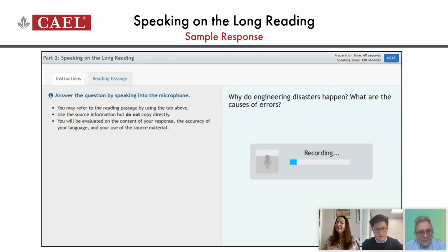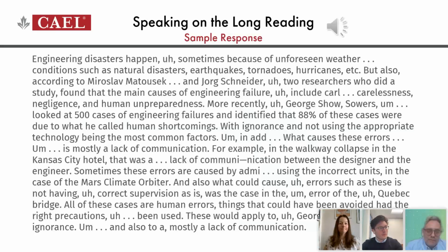So we're going to hear our last sample response today. It's going to be a different female speaker answering the same question. And again, we've not read through this whole reading passage, but we will trust that she's using the information from the source to answer. So again, we'll listen, we'll follow, and we'll quickly point out strengths and weaknesses and guess her score. And then we'll be ready to close for the day.